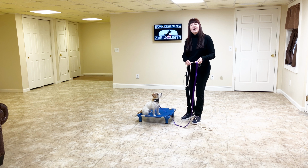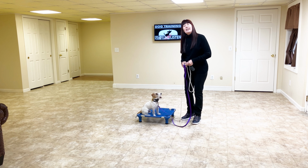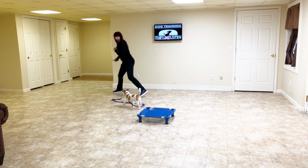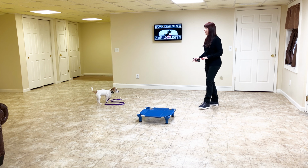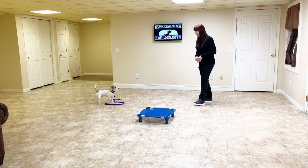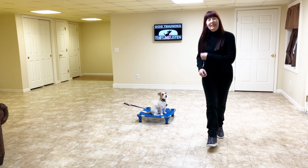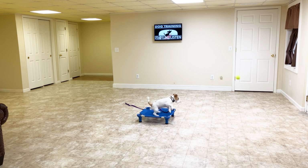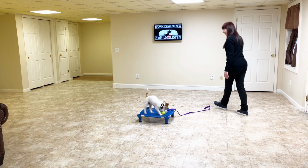So here we go. I may even get his ball to throw it, and let's see where we go with this long line. Here we go. Break. Good boy. Good job. Okay, this is the first time I've attached it in there. And let's see how this works. Let me get his ball. Be right back. Break. Hey, very good.